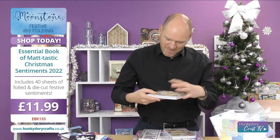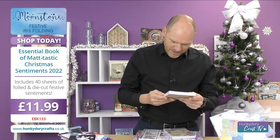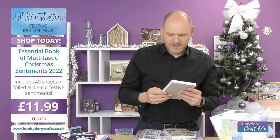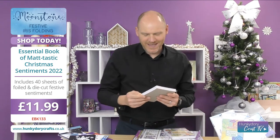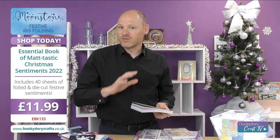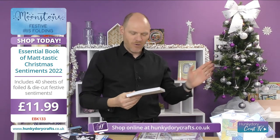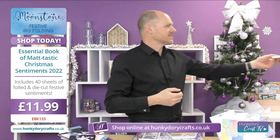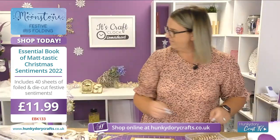There are so, so many. Let's have a look. In total, does it say? No, it doesn't. It should do on the ribbon, top right corner. Featuring 640 individual Christmas-themed sentiments in a pad. They're all foiled, they're all die-cut. You just press them straight out and they'll go onto your projects. Absolutely lovely. Anne-Marie, shall I pass it to you so you can choose one yourself? Yeah, go on then. There we go.